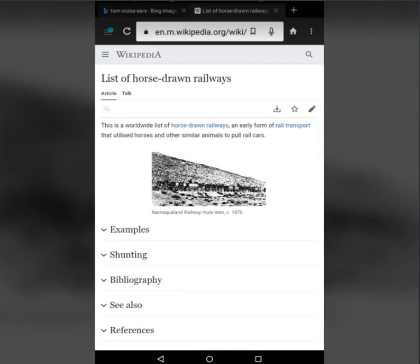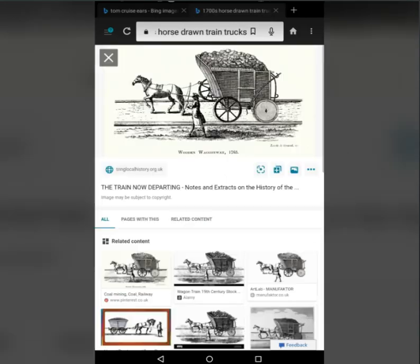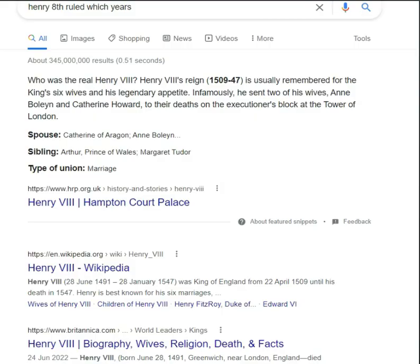So that's before. Let's just go and see the dates they're giving for Henry VIII. There you go, 1509 to 1547 was Henry VIII, and then Elizabeth I came in after that. So she was 1547 till near the 1600s. So there you go. So before Henry VIII and Elizabeth I, we had horse-drawn coal carts.